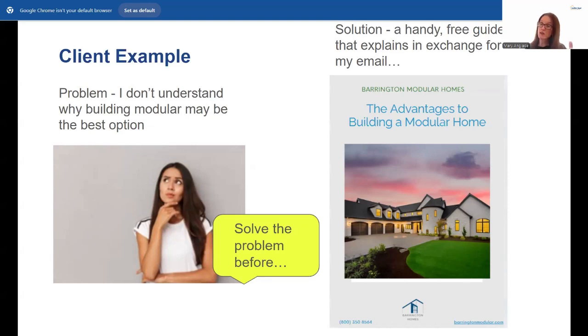Well, guess what? Barrington Homes now has her email. They can reach out. Oh, I saw that you downloaded the advantages to building a modular home. Can we help you today? Or she says, no, not yet. Well, okay, maybe a month from now you send her your newsletter, and you're fresh in her mind. And that's called a lead magnet. And it's a great way to build your database. And certainly we recommend to have one on your website.